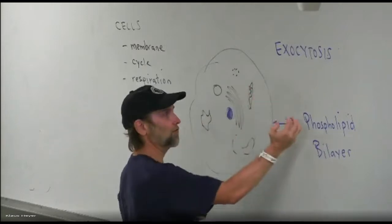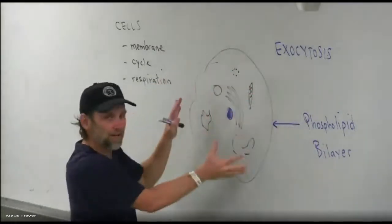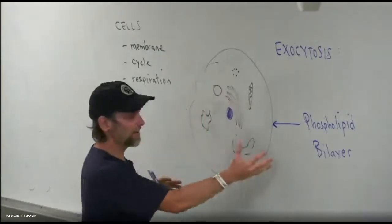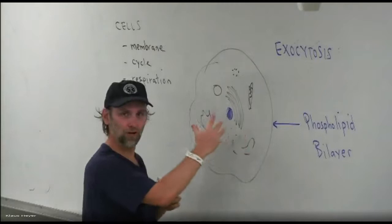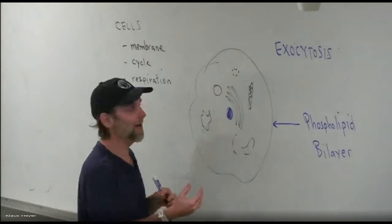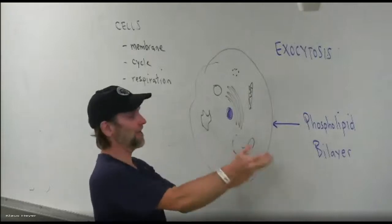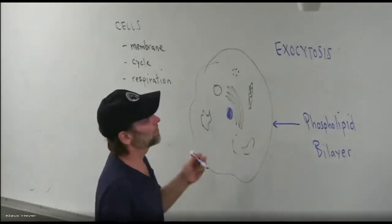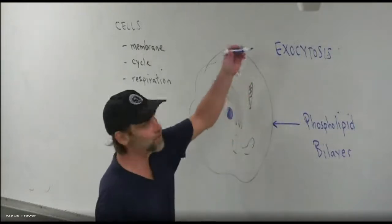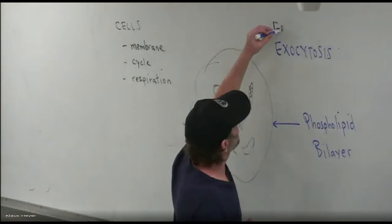The cell is also bringing things in, right? The cell's got to eat. This is a living thing, and it needs water and it needs sugar. It needs some kind of food. And then it's got to get rid of its waste, so it's got to put it out. So it's taking things in and putting things out, just like you do. Putting things out, exocytosis. Bringing things in, endocytosis.